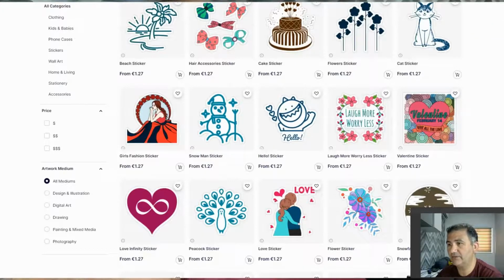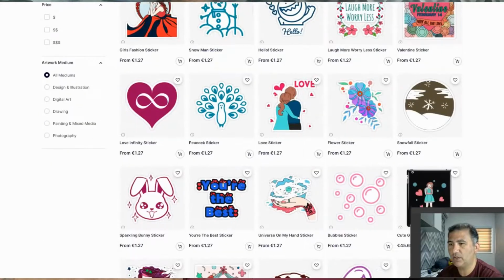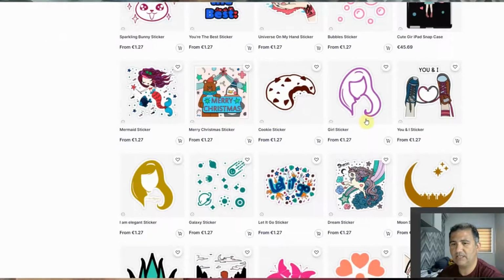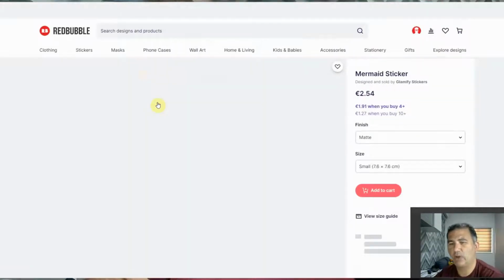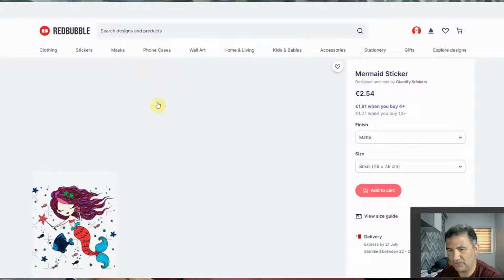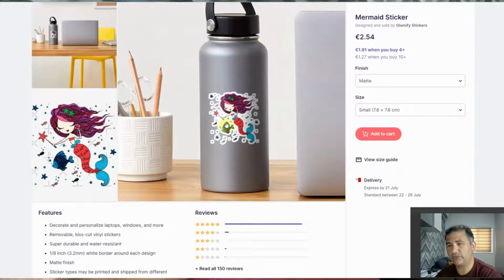All right. And you've got quite a nice mix of single color designs and multicolored designs, which works really well. Let's take a look at this one, mermaid sticker. This one actually caught my attention because it builds upon what I said with respect to the first shop as well. You've got a nice rectangular feel to this particular sticker design. Okay, we've got this mermaid, within the sea, surrounded by different aquatic characters over here.